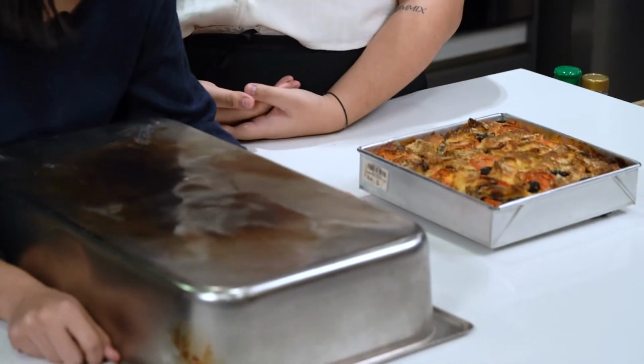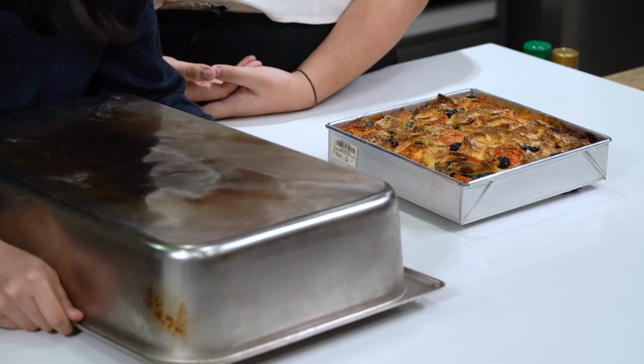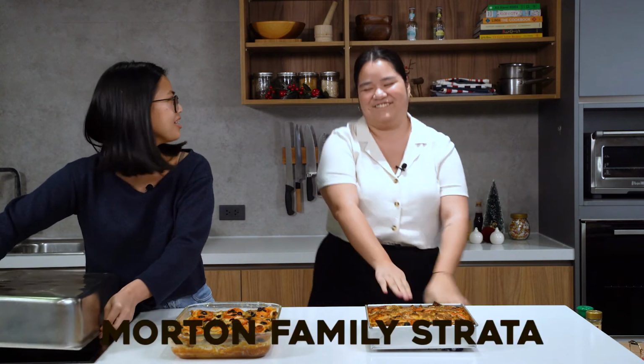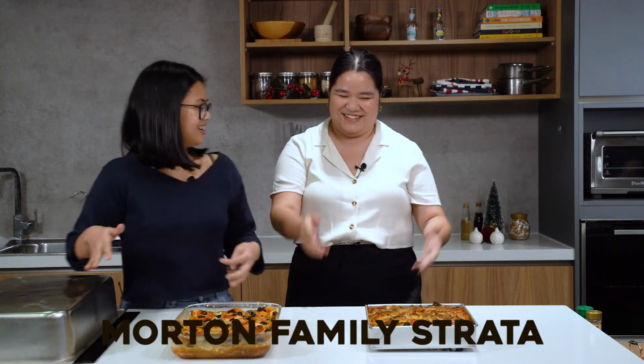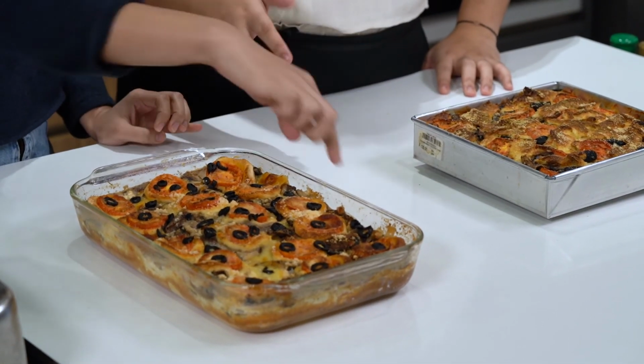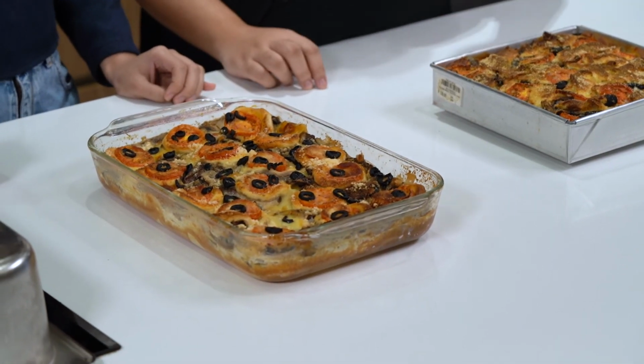Okay, so Kimi, your dish is... Yay! Morton Family Strata. No, this is the same, from The Family Stone. Why is hers the only one that looks right? Because you were supposed to cut the bread into circles. Circles. Oh, like per serving. That's why I asked her, because from what I remember, it's whole pieces of bread because you serve them as pieces of bread. But then when she said no, I just ripped it.